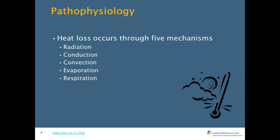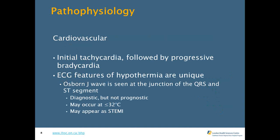Heat is lost through 5 basic mechanisms, which I won't go into detail for all of these, but radiation, conduction, so skin-to-skin contact, convection, evaporation, and respiration. So just your basic breathing, you're going to be losing heat. So looking at some of the system by system features of hypothermia, with the cardiovascular system, you're going to have an initial tachycardia, which is followed by a progressive bradycardia.